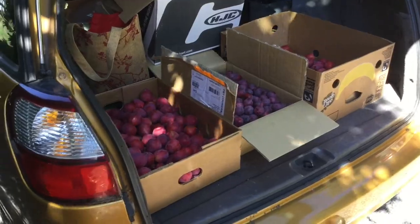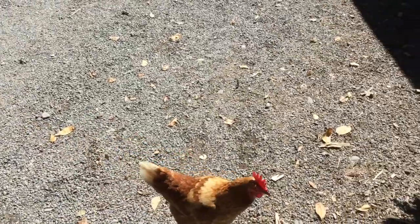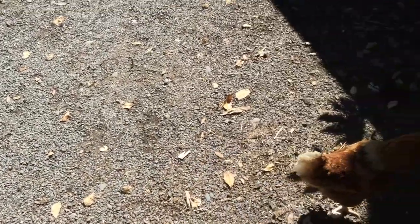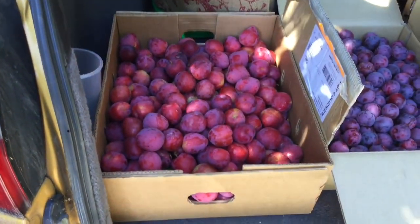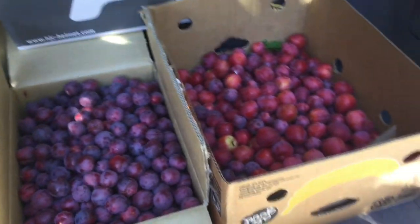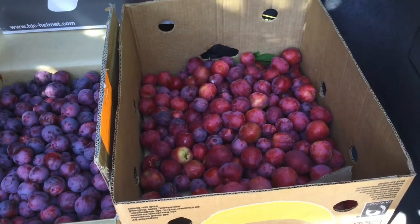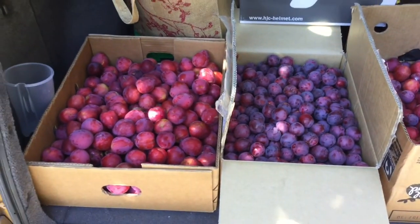Alright, so I've just taken the fruit back to the car. Hey, there's a chicken. Hey, chicken. Hello, chicken. And all the dogs are starting to bark now. So we've got the yellow fleshed ones, which are a little bit bigger than the red ones, and then the red fleshed ones, which are quite tiny. And then I also got a mixed box for my mother. Cool. So yeah, quite a few plums, quite happy with this haul.